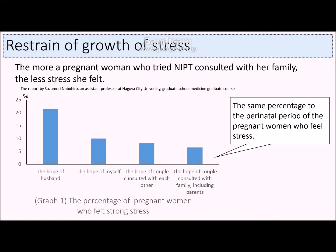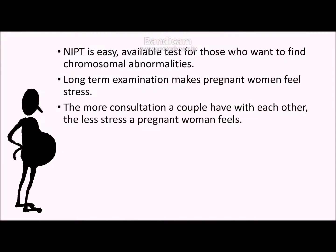According to the same research by Mr. Suzumori, in a group of pregnant women who felt strong stress, the more a pregnant woman who tried NIPT consulted with her family, the less stress she felt. If she got support from her family, her stress level was the same as that of other pregnant women who did not try NIPT.